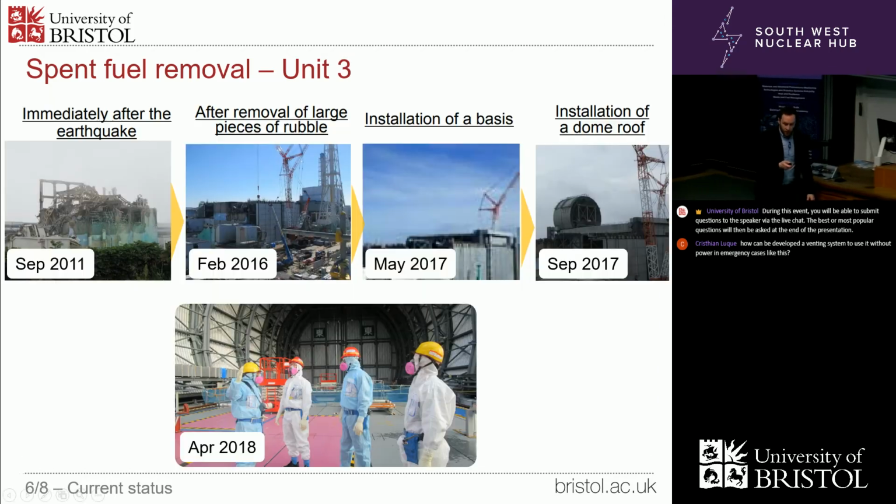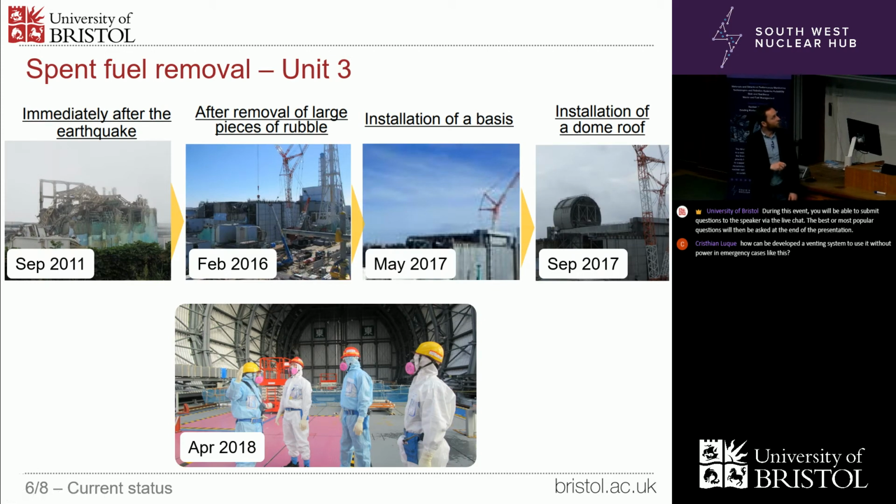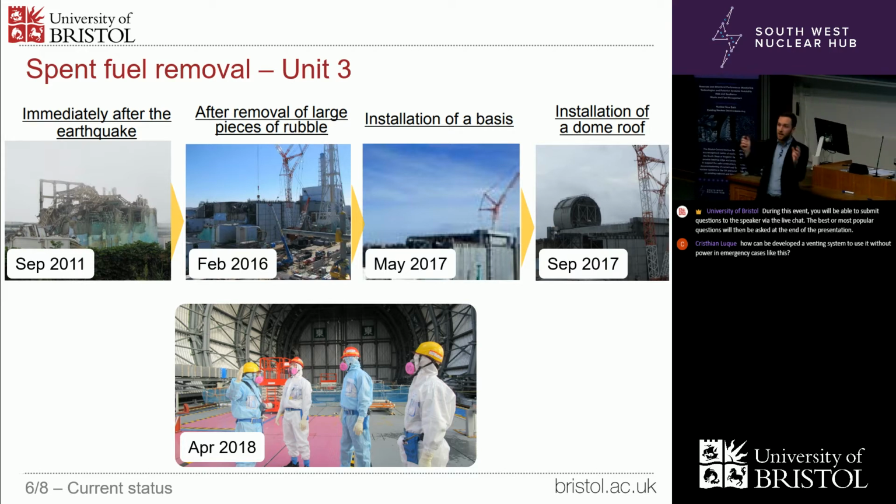But they're getting there for unit number 3. So this is 2011, just after the accident, no roof. In 2016, they've cleaned the roof up completely, and they're starting to build a base on which they will build a new fuel handling machine and big crane to remove that fuel from the spent fuel pool. And they're going to have to hermetically seal the whole building.